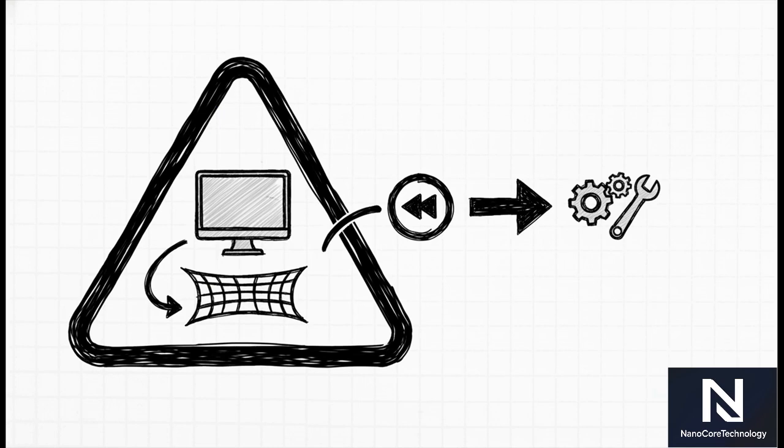Before you even think about touching any of these advanced tools, please create a system restore point. It's like a safety net. If anything goes sideways, you can just roll your system back to the way it was before. Seriously, do not skip this step. It is absolutely crucial for what's coming next.